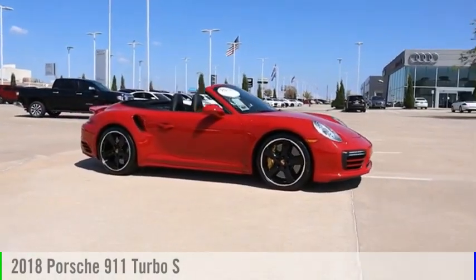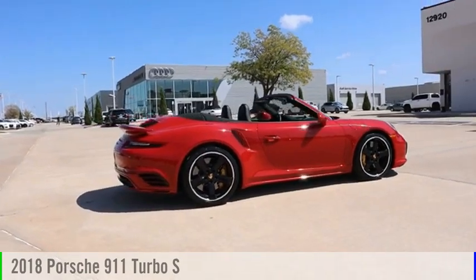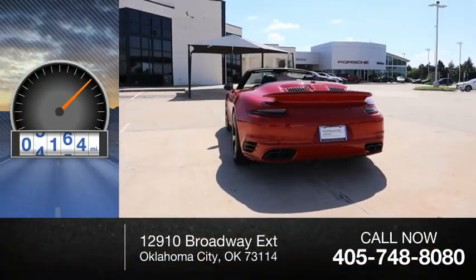Looking for the right vehicle? Check out the 2018 911. This vehicle is powered by an all-wheel drive, 6-cylinder, 3.8-liter engine. This vehicle has less than 8,000 miles.